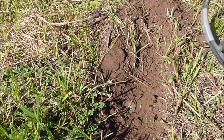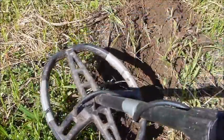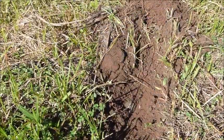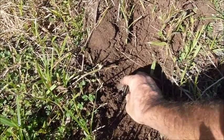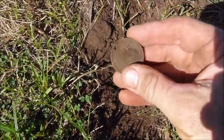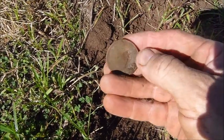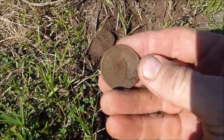Looks like the patch has produced another penny. This is a solid 90 there. So it's a big high tone signal, as you'd expect from a coin like that. Someone's given this a real bash. Wasn't me. It's been there a long time by the look of it. It's quite thin, that coin. I'll give it a clean and we'll see if we can get a date off it. Good one. Back shortly.